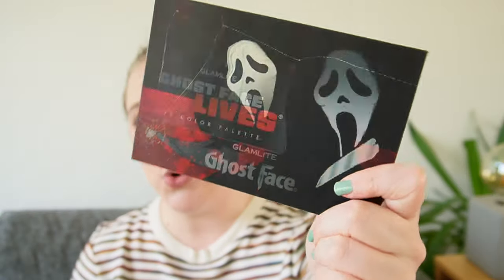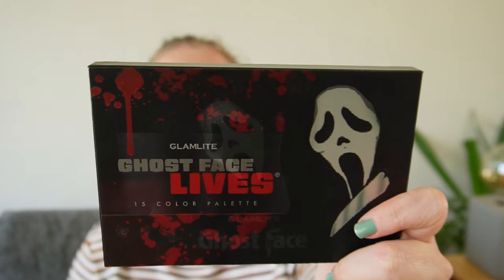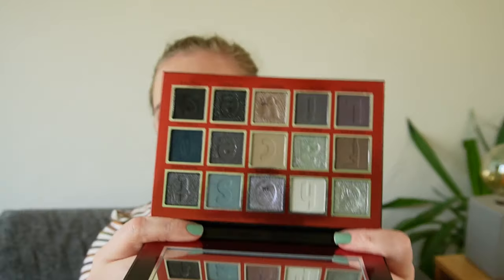And finally, something that completely surprised me is the Ghost Face palette from Glamlight, or the Ghost Face Lives, I think. This is so pretty. I had not expected this because I have tried Glam Light in the past and I hadn't tried anything from them since, because I didn't love the formula. I was like, what is everybody going on about? Glam Light does not have my favorite formula. And that's okay. It's good to realize that.